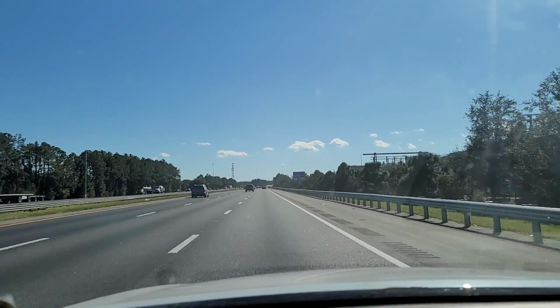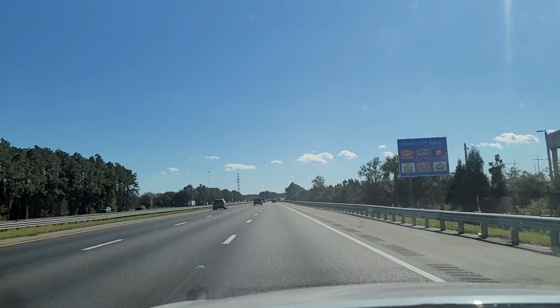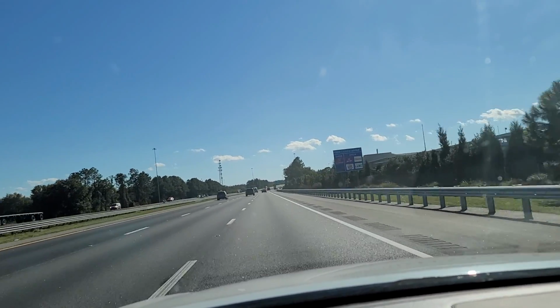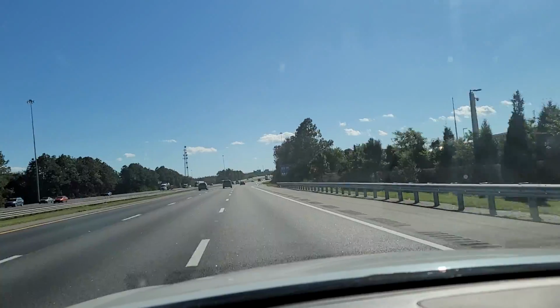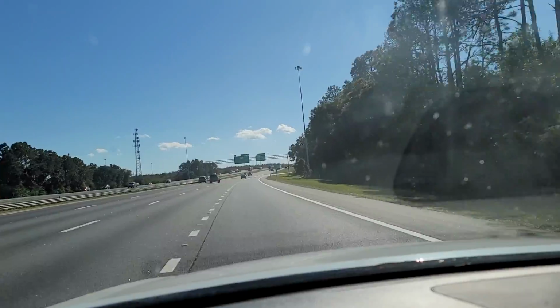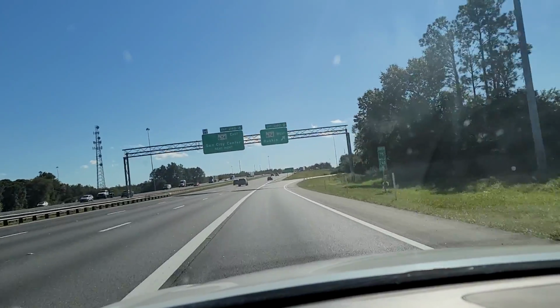Okay, I am driving down I-75 south, heading to 5021 White Chicori Drive in Apollo Beach. We're only maybe 5 minutes from there right now. This is our exit 270B. It's actually the Ruskin exit.